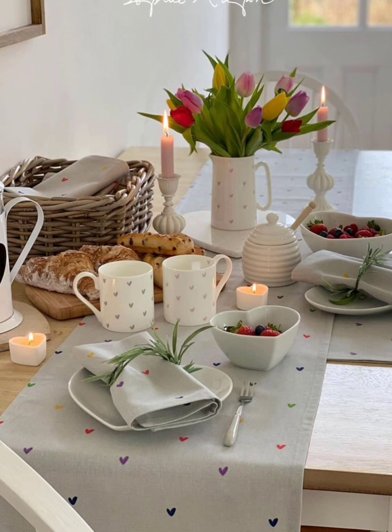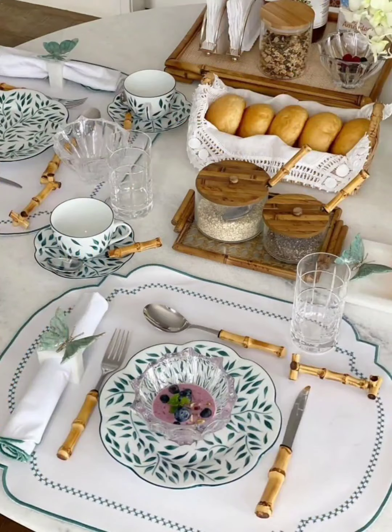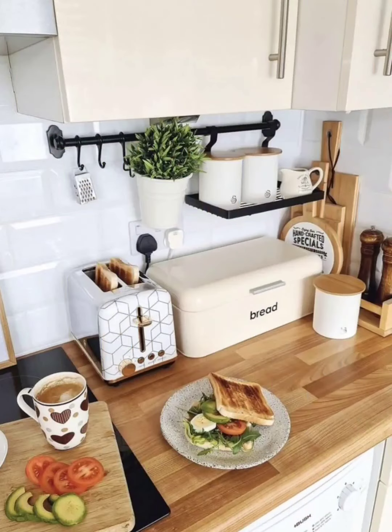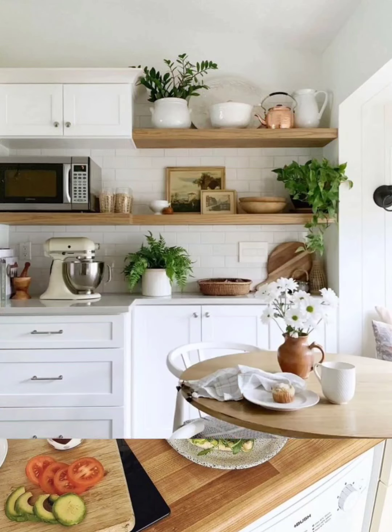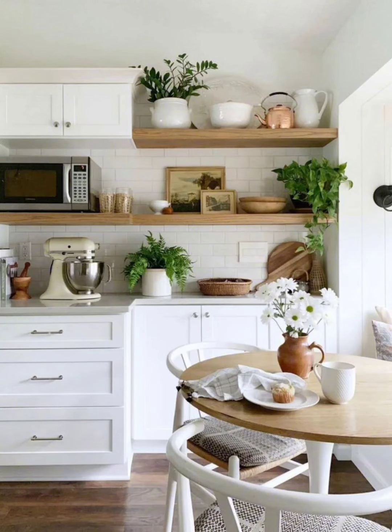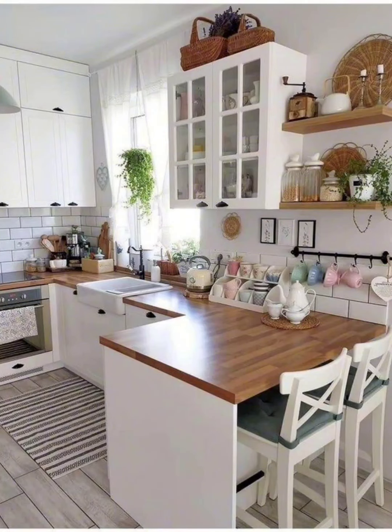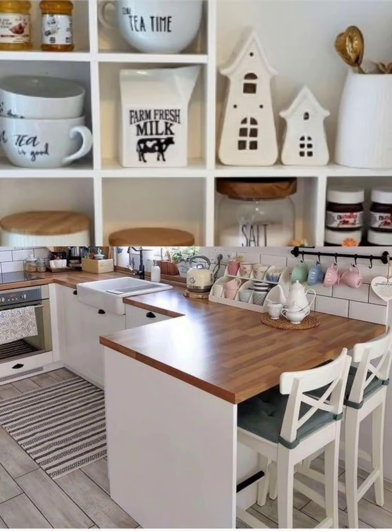Start with a soft and neutral color scheme. White, creams, and pale blues create a sense of airiness and make the space feel larger. We will show you how to pick the perfect shades for your cottage kitchen. Open shelves are a hallmark of cottage kitchens. We will demonstrate how to organize and display your favorite vintage dishes and cookware, adding character and practicality to your space.